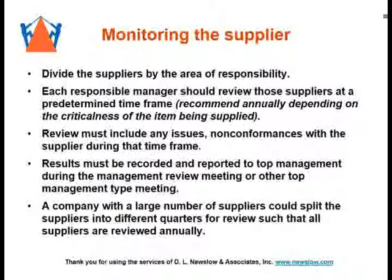Monitoring your supplier. Divide the suppliers by the area of responsibility. This is what I see. These bullets here are what, in my experience, my 300 years, remember, is from what I've seen some of the best practices. And really divide the suppliers by the area of responsibility. So maintenance is responsible for their suppliers. Quality is responsible for their suppliers, and so forth.